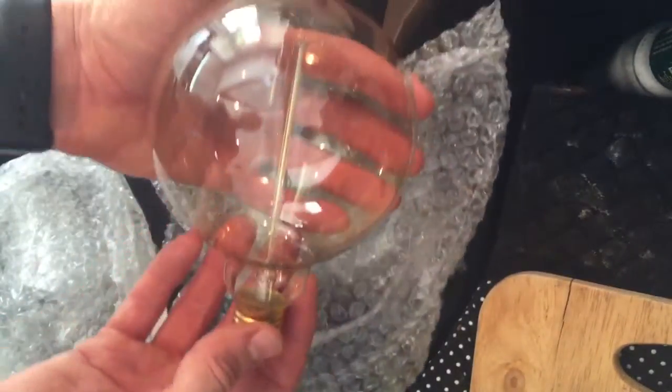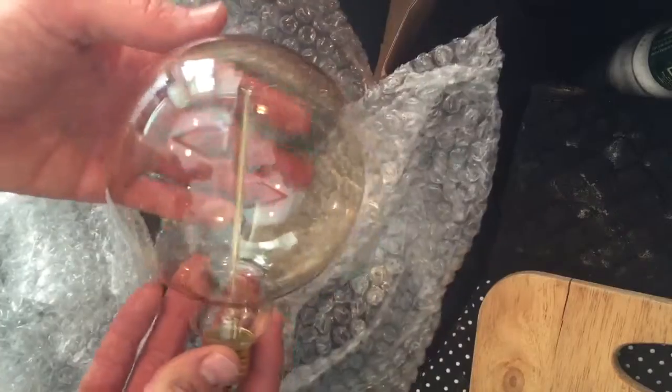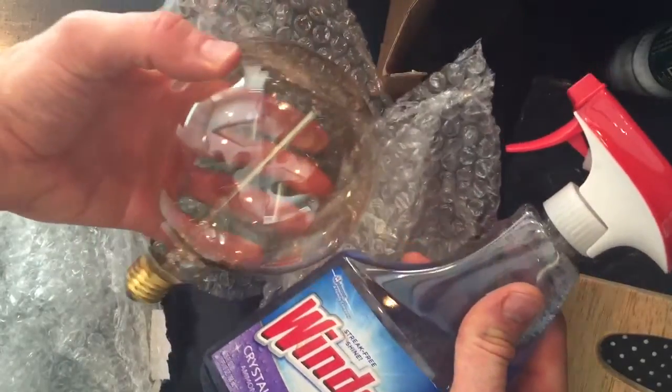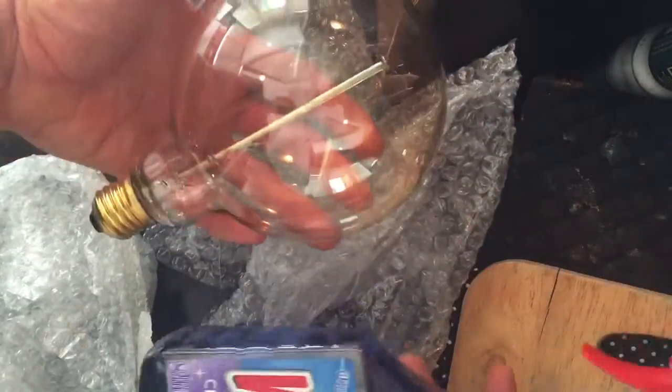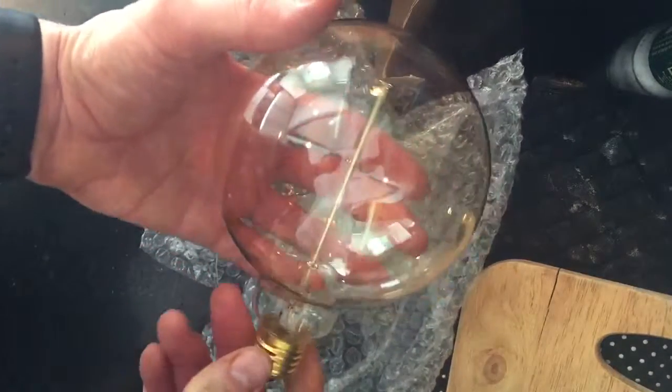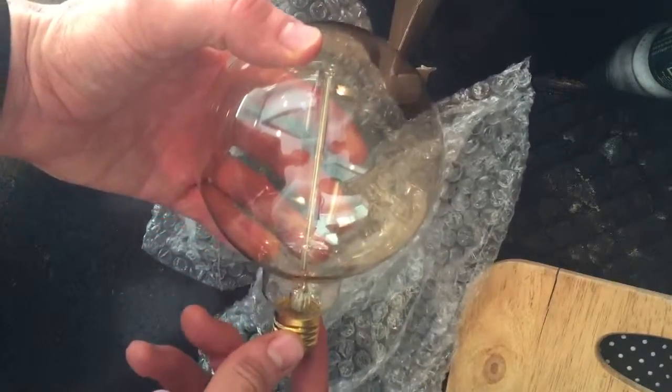Oh my God. Look at the size of this light bulb in comparison to this Windex. Holy fuck. Oh my God. What the hell? Thank you, Chinese people, making this light bulb for me.